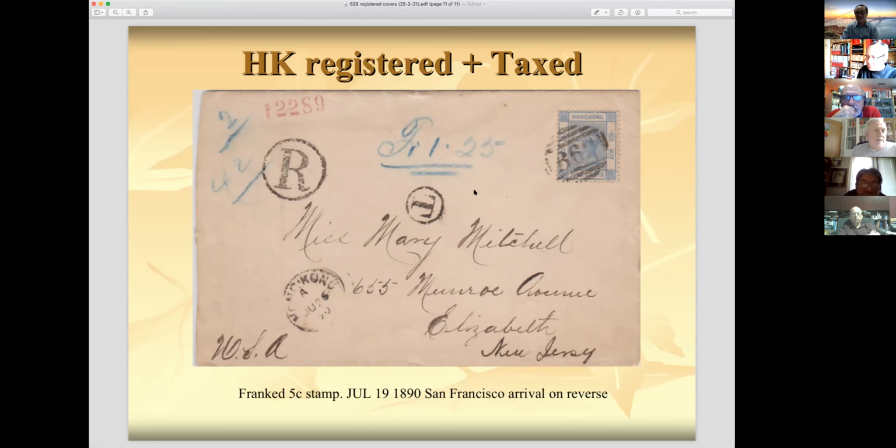Andrew, Charles? Yes. Maybe the sender wanted to ensure this important letter arrived at the recipient, because it is a tax cover. Therefore, everyone wants to share a penalty. Therefore, it ensures it is a safe letter, even safer than a registered letter. Right? So postage due. Poor Miss Mary Mitchell. Anyhow, that's my speculation.